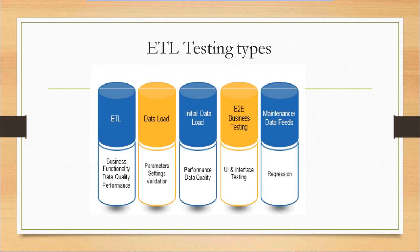To summarize on a high level, in ETL testing we do metadata or schema testing, then the ETL logic, then the data load, which can be an initial load or a full load. Then there is business testing, the UI, the data side testing, the interface testing, and the integration testing. Everything will be done, and last but not least is the regression testing.